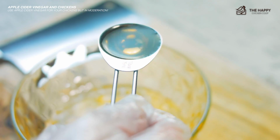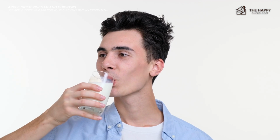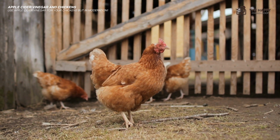The takeaway from all this talk of water, pH, vinegar, and calcium is that anything in excess can be detrimental. While vinegar can help dissolve calcium and make it more bioavailable, excess acid can actually do the opposite. If you add too much acid, your body will use the calcium in your bones as a buffer. Don't do that to your poor hens because they need their calcium.